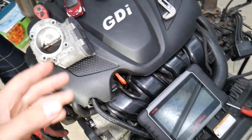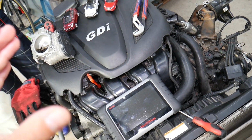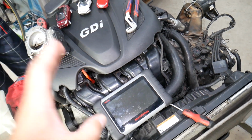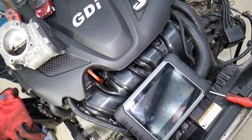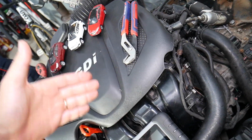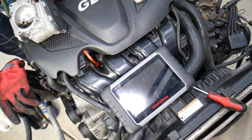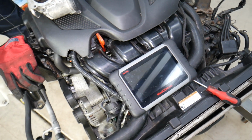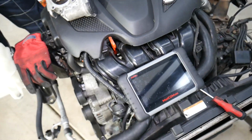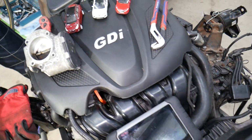Number two, once you put the throttle body together and add coolant, people will just start driving. That's a huge mistake. You need to bleed the cooling system on these modern cars. If you don't bleed the cooling system, you may end up having an air pocket in the engine, in the block, and that air pocket can cause the car to overheat, and you may end up needing a new head, new block, new head gasket, or a new engine. So we definitely recommend bleeding the cooling system.